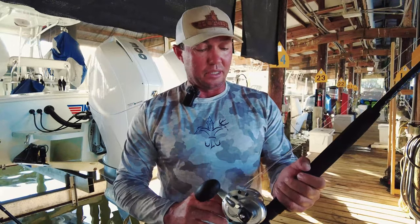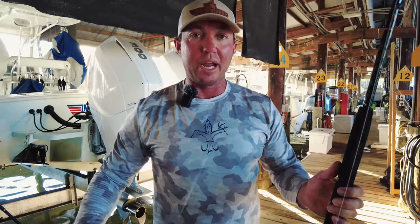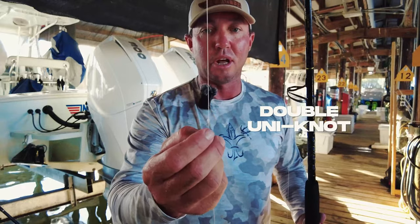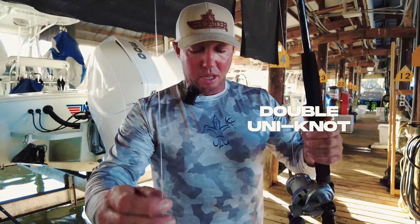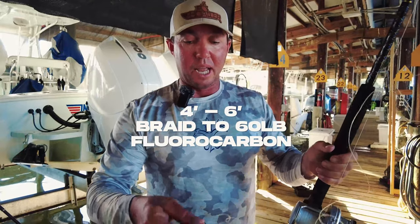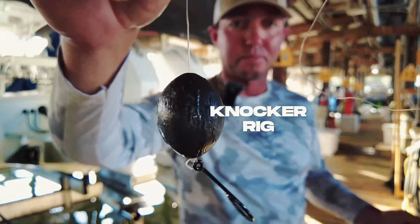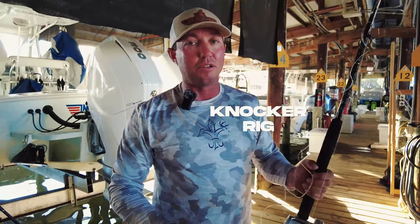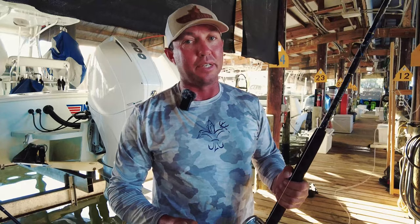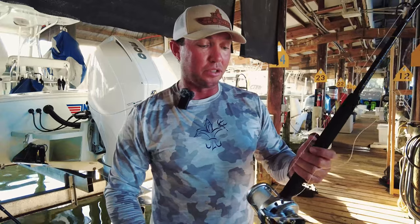The way we rigged it, it's pretty simple. It's a pretty simple rig. From the braid, we're gonna tie a 60-pound piece of fluorocarbon with a double uni knot. About a 4-to-6-foot piece of fluorocarbon, and then we call a knocker rig. That is a knocker rig. We used an 8-ounce. You're gonna have to change it up to 10, based off of your currents and your depth. So the deeper it is, the more weight you're gonna need, the more current, you know, so you can run anywhere.